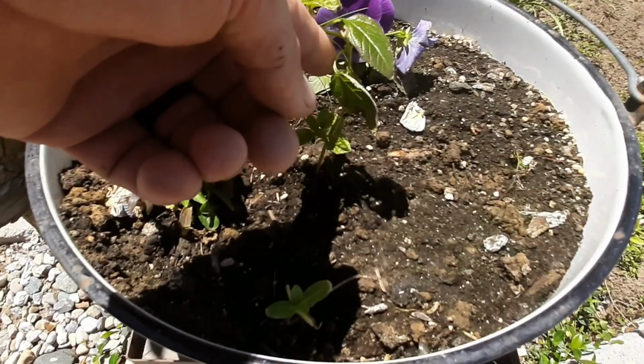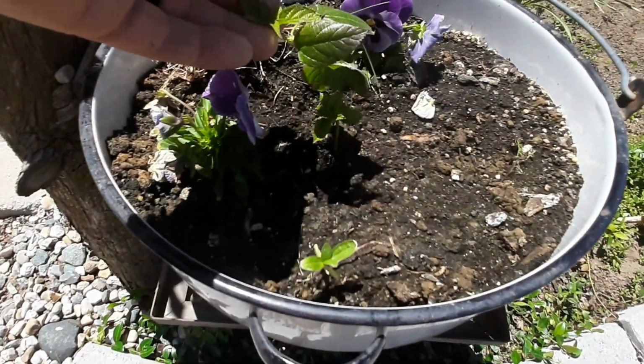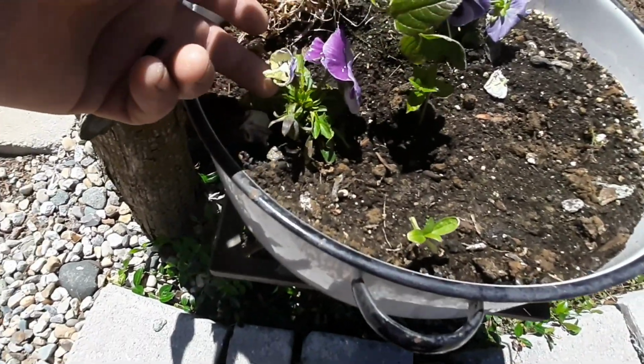This is a cutting from the orange flower bush that we put out front, but it's been in there for about 3 weeks now. It's still living. I think it's growing roots. Get some new flowers on them.